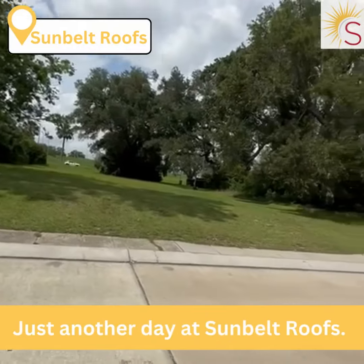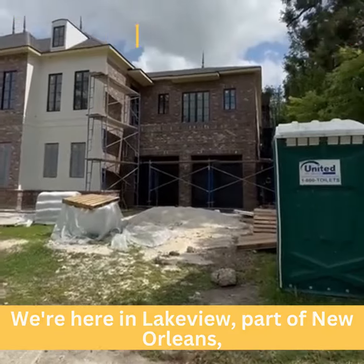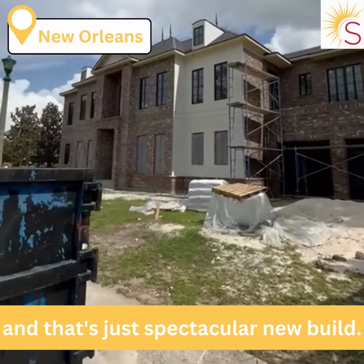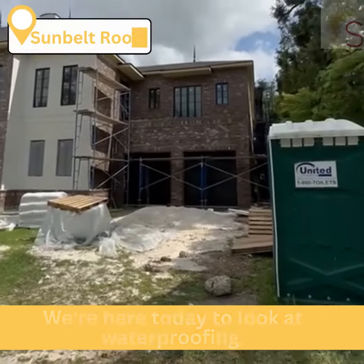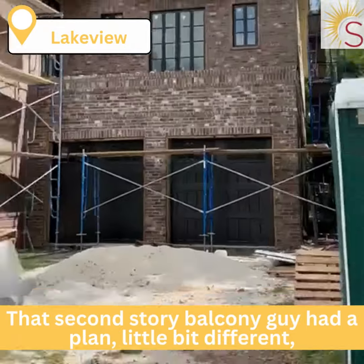Just another day at Sunbelt Roofs. We're here in Lakeview, part of New Orleans. This is just a spectacular new build. We're here today to look at waterproofing that second story balcony.